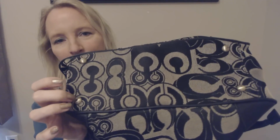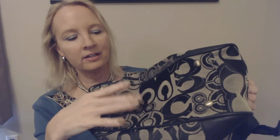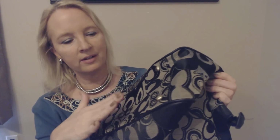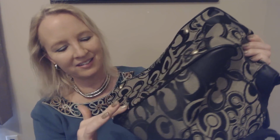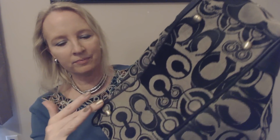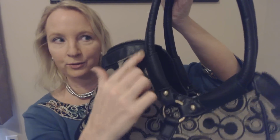Let's look at the bottom. They're not stuck on there terribly well, but I'll take them off. This bag also has feet. It has little brass-looking feet, and the same fabric pattern on the bottom. It's not solid, well, it's a little solid, but not terribly. And you have this leather piping that goes around the bottom, and then continues around this way, up the side of the bag all the way to the handle.